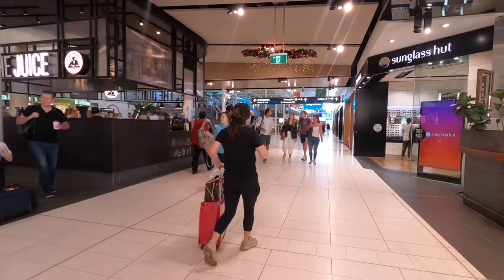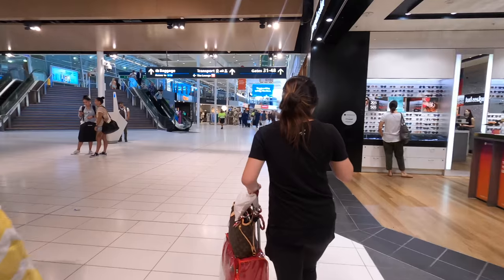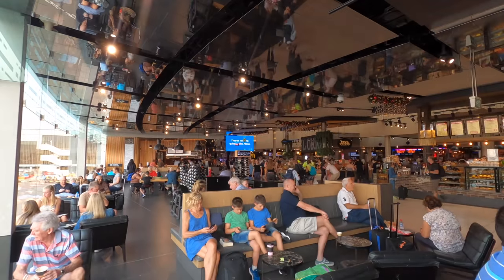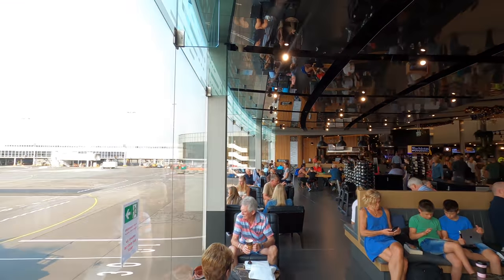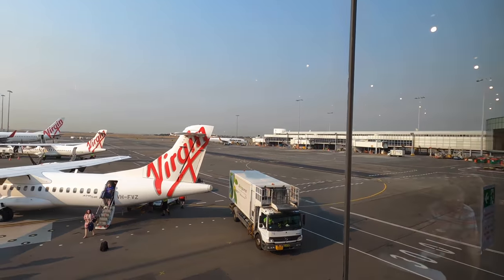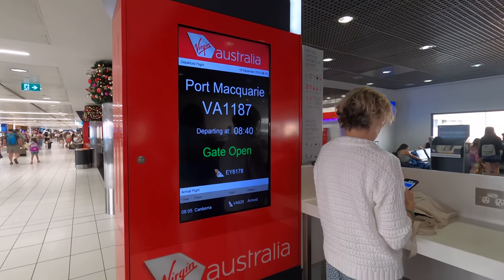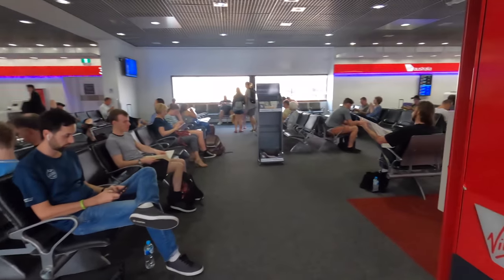Now here we are airside, and those stairs on the left now are where you'd be coming from if you went through the main security path. There's a central eatery with the usual well-priced airport food and very impressive views of the airport apron, including some Virgin ATRs. I took off to the gates to capture my aircraft arriving, and here it is.